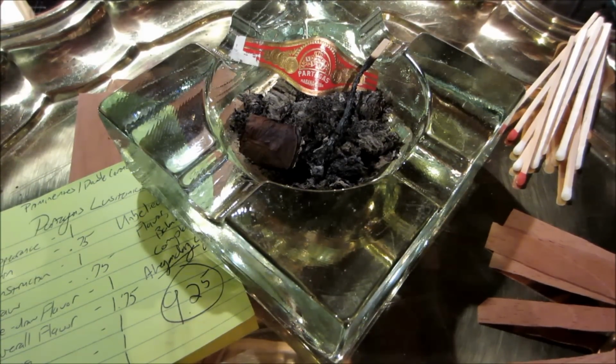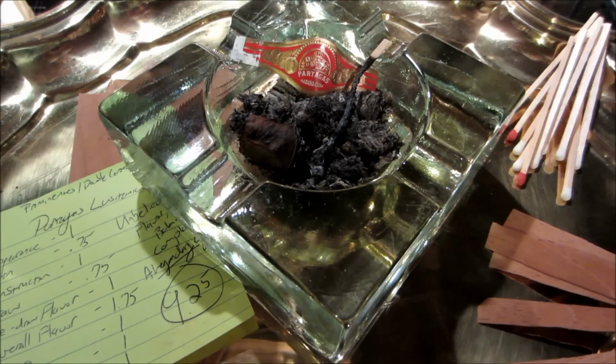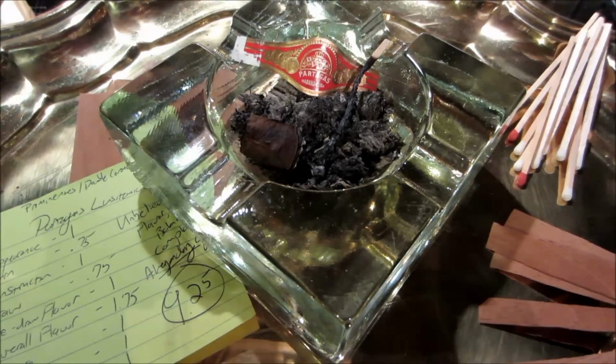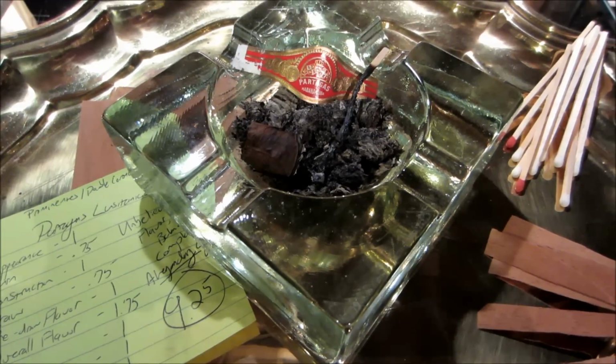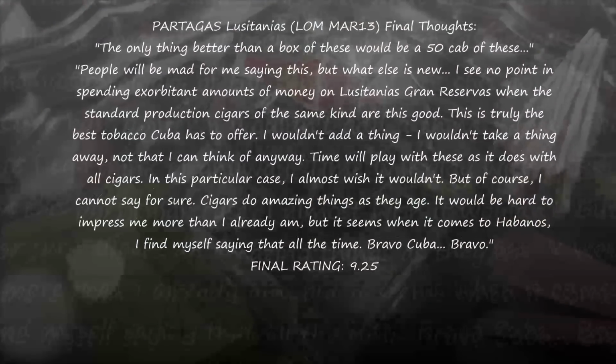Pre-draw flavor, 1, phenomenal. Overall flavor, 1.75. Can't get much better. Leaving that quarter off for the whole aroma, a 1. Balance, perfectly balanced. Smooth, mellow in the beginning, picks up strength, and at the end, right now, I'm feeling great. There's no need for any more than what I got. Excellent balance, flavor-wise, strength-wise. Complexity, a 1. Unbelievable complexity. Unbelievable range of flavors here. And I think with age, this is a type of cigar that'll get a perfect 2 on overall flavor.